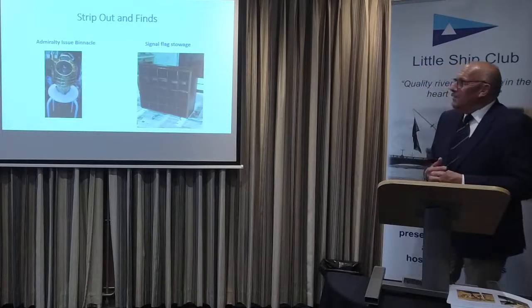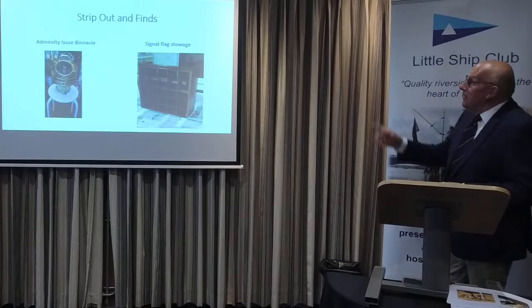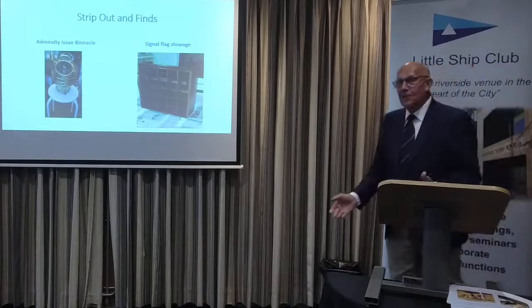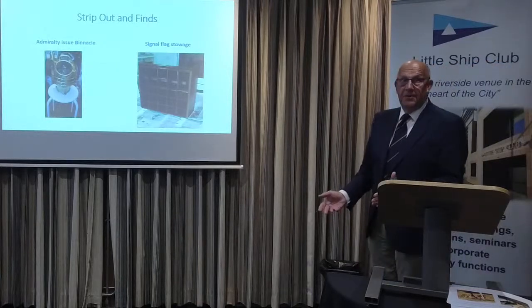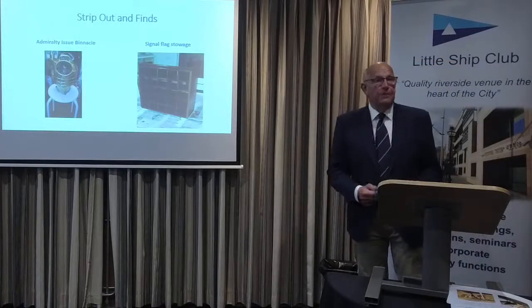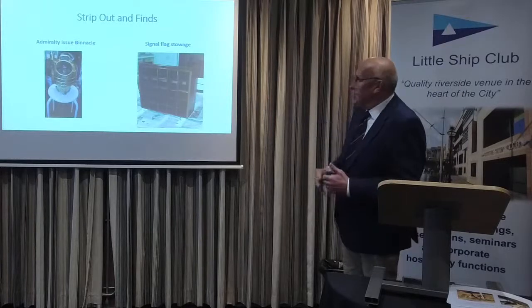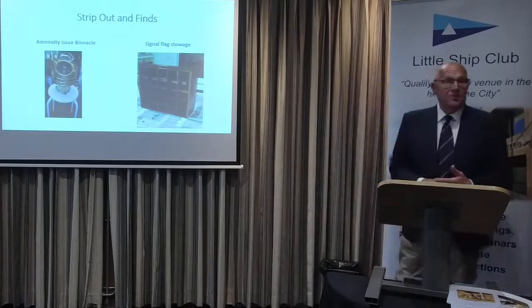So that gave us a bit of thinking: where would he have got that from, and when? So that was the first question. The next thing, they found this old cardboard box shoved under another bunk, and in it was a whole load of scrap bits of wood. When they started to assemble them, that's what it was. It's a signal flag box.